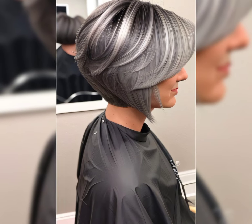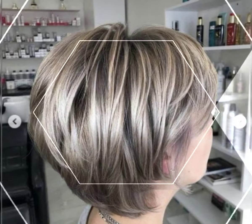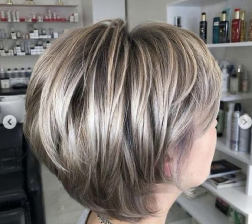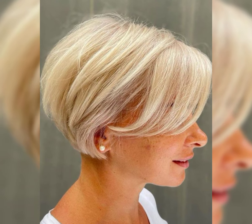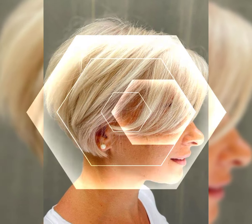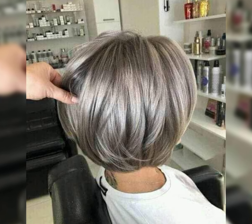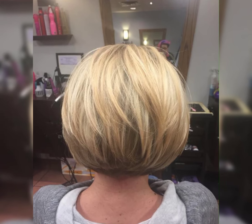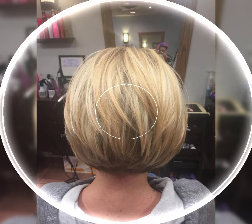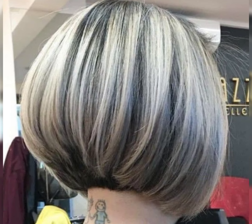Pixie cuts are a very classic short hairstyle, generally cut close to the head with choppy layers. Undercut styles feature shorter backs and undersides, and coiffure styles feature a swept-back look. The benefits of short hairstyles are that they are easier to maintain and style, frame the face and accentuate features, and are suitable for most face shapes and hair types.